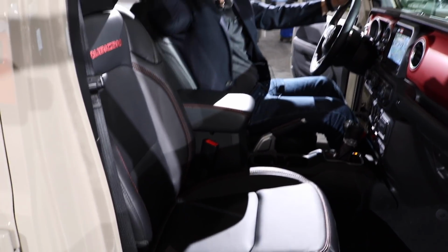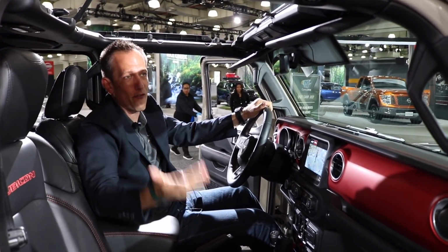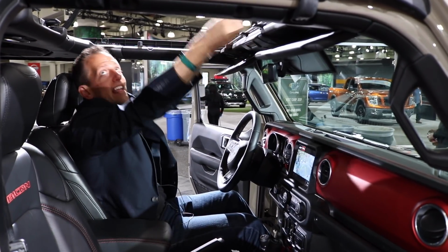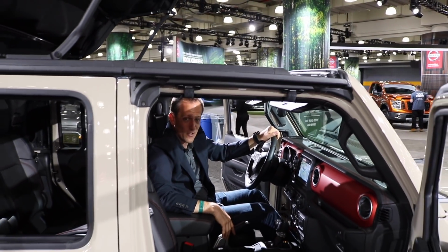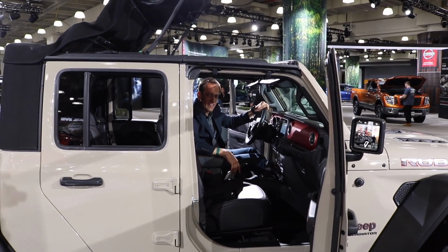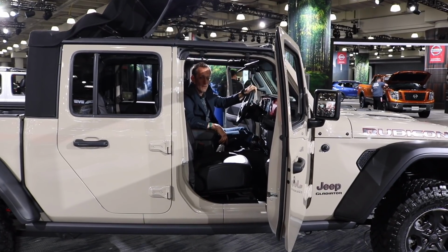Now, as you can see, if you're wondering, well, is this how you're going to drive your Gladiator down the road? No, we just did this for filming purposes, but everything is a manual top. So you just unclick it, and then you're just going to bring it back and just keep folding it back until you have no roof. And that's the wonderful thing about this vehicle, is that you can take it and just do whatever you want with it and not have to worry about anything. But why don't you come on over to the business end, and I'll show you behind the wheel.